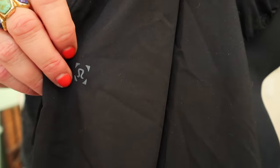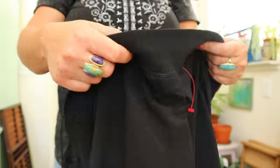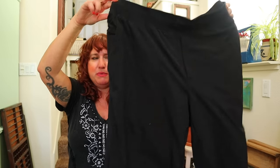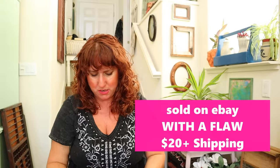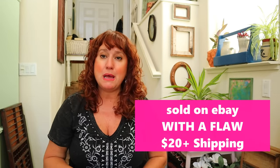Here's another pair of Lululemons. See that box around the symbol? That lets you know that these are men's. Wonder if it's the same guy. Because these are a very big size, kind of silky, but they're like a longer rise and a longer inseam. So to figure out what style these ones are, they look very similar to that other pair. A Lululemon jacket and two pairs of Lululemon men's shorts. That just makes me so happy.